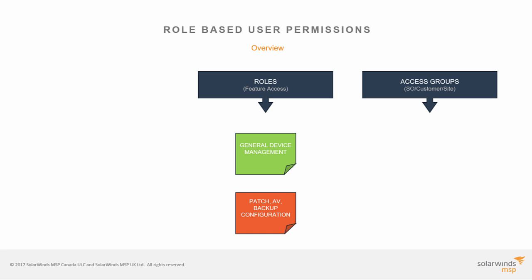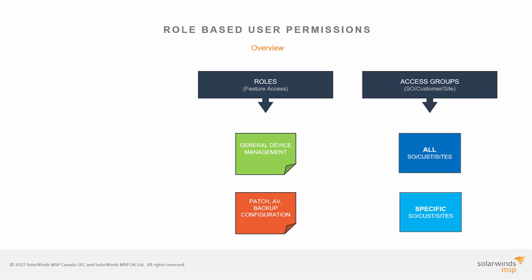We're going to have access groups, and that is access to your service organization levels, your customers, or their individual sites. So we might have, for example, let's say two. All customers' sites, and maybe something a little more locked down, something for specific customers and sites, because we're going to have some technicians that specifically deal with one or two customers and nobody else.